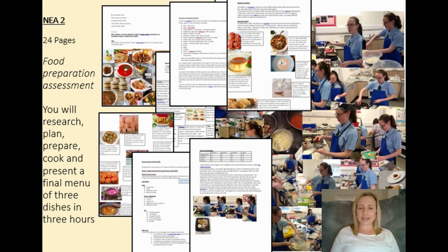This is our second piece of coursework. Again, I told you we had to do 2. This is the second one. This is the piece of coursework where we research, plan, prepare and cook a menu. We get given a task to do by the exam board, and we work alongside that task, and we create another portfolio. We have to do lots of practical work to get to our end result for this as well.